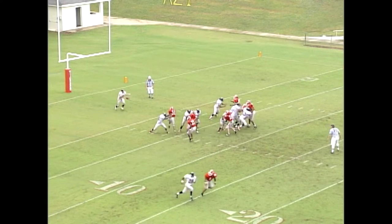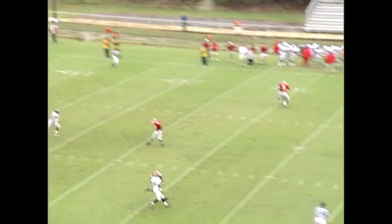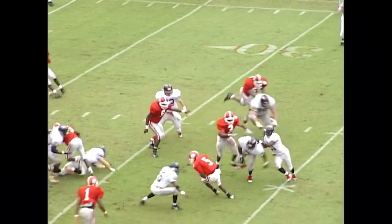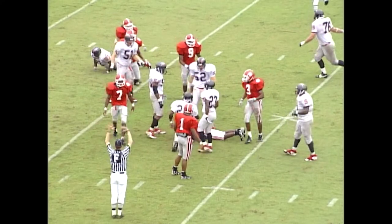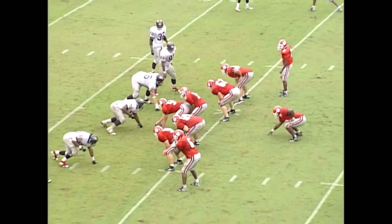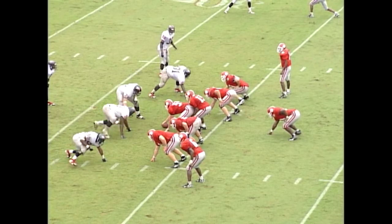It's a good one. Punts up. It's a line drive spiral, and he's going to field it at the 40-35. Looking for a block, and he's hit and knocked down finally. He was hit initially by Valdosta State, number 23. 1:51 to go in the first quarter. Valdosta State trails at 7-0.